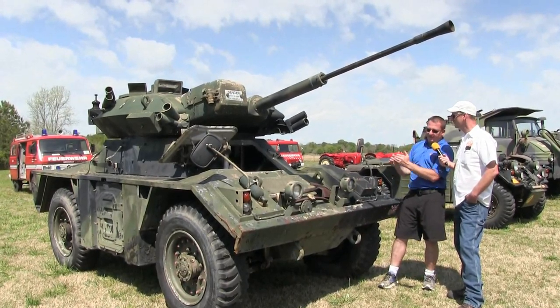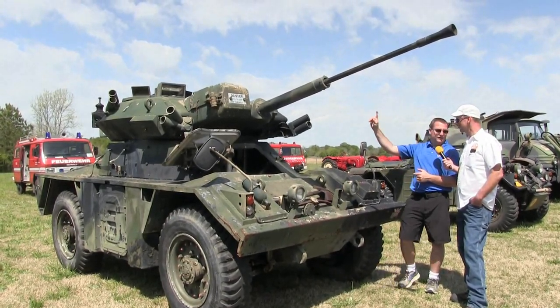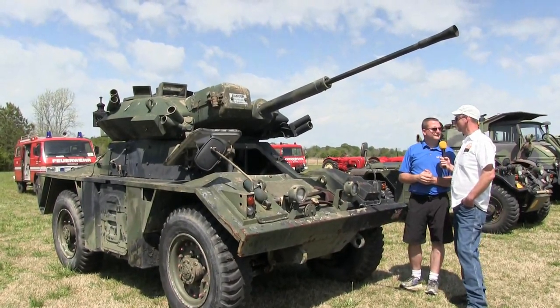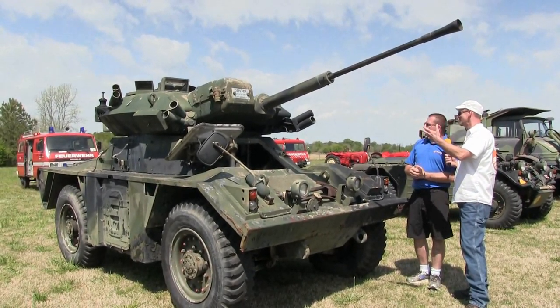So this thing selects the gears just like the Ferret does, and you'll see how that operates. This actually has a Jaguar engine in it. A Jaguar. Okay, I see. I'm looking at all the eyeglasses up there. I guess that's mirror directed. You can see out. Yeah.